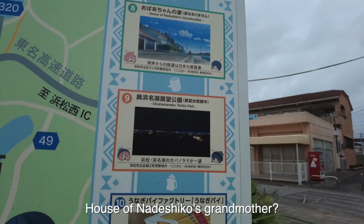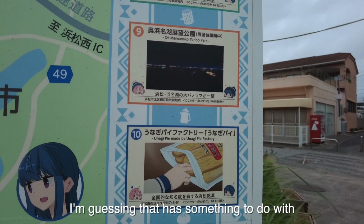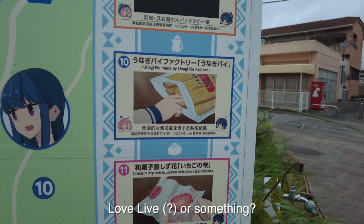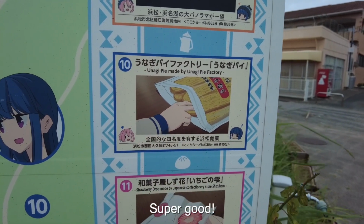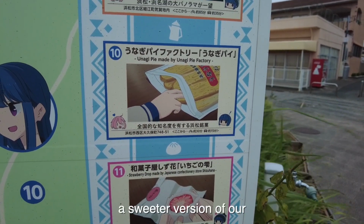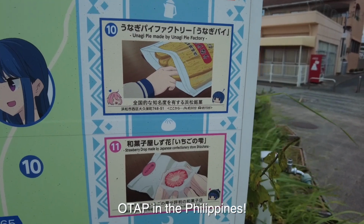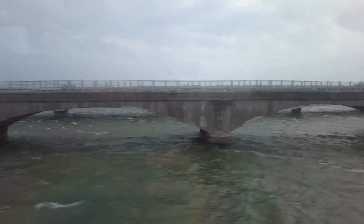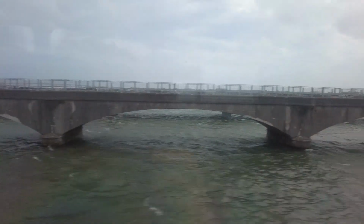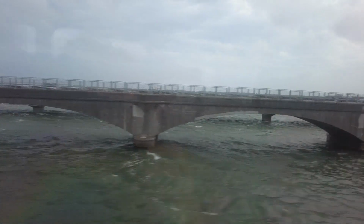House of Nadeshiko's grandmother. I'm guessing that has something to do with Love Live or something. This is actually really good. This is called unagi pie. Super good. It sort of tastes like a sweeter version of our otap in the Philippines. Yum yum. After spending about 30 minutes or less in Bentenjima because the weather wasn't being friendly, we were off to our second to the last stop for the day.